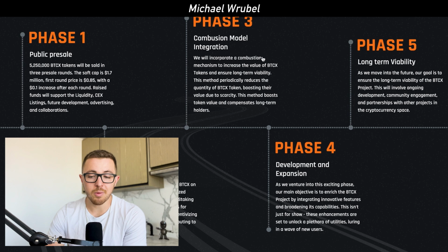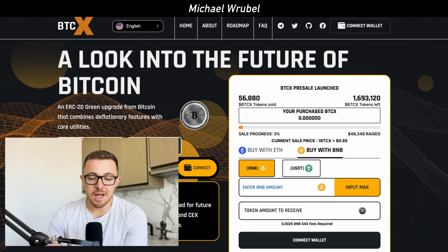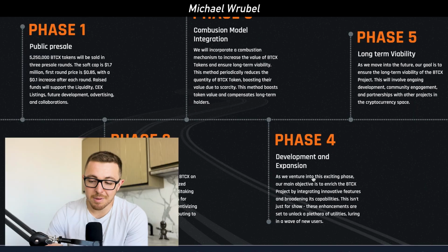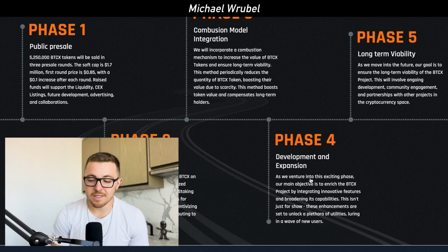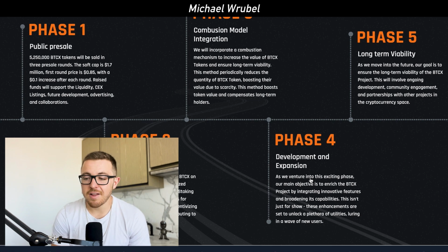Into phase 3, they're going to have combustion model integration. They're going to incorporate a combustion mechanism to increase the value of BTCX tokens. This is ultimately where they're talking about burning mechanisms that are going to be implemented, and that is where we talked about earlier that 41% of the supply is locked for future burning. Then into phase 4, development and expansion. They're going to continue to unlock new utilities and continue to engage and attract new users. And then phase 5 is simply long-term viability. They're going to ensure the long-term viability of the BTCX project.